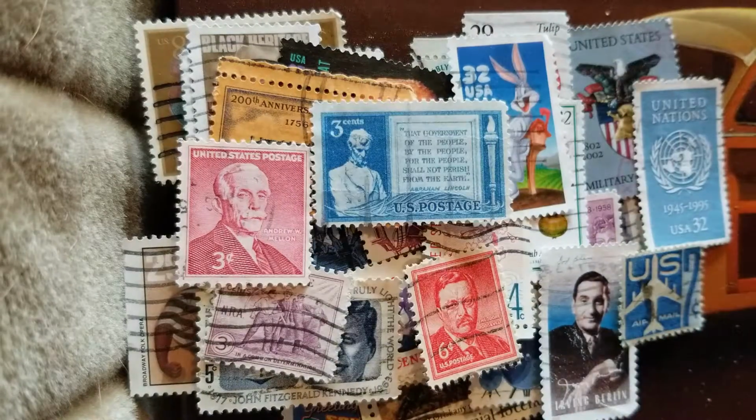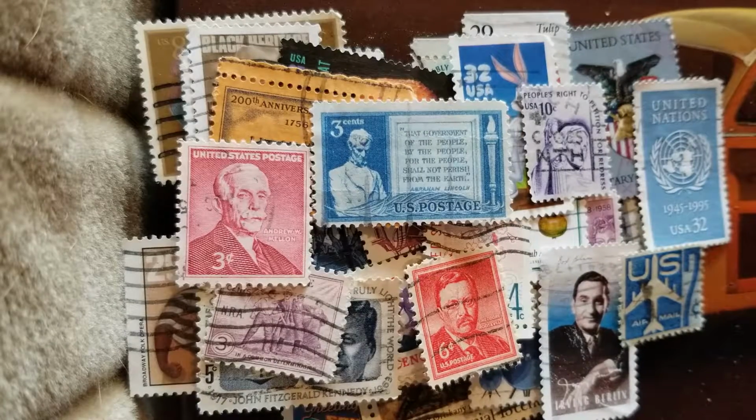Okay, here we have Lincoln. That government of the people, by the people, for the people, shall not perish from the earth. A 3 cent Lincoln stamp. People's right to petition for redress. 10 cent.